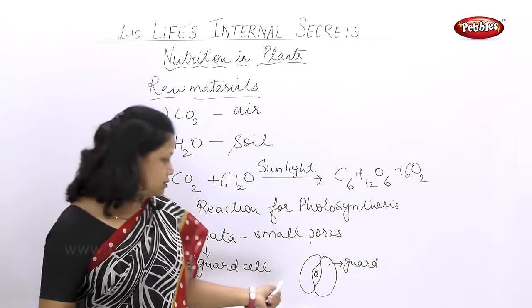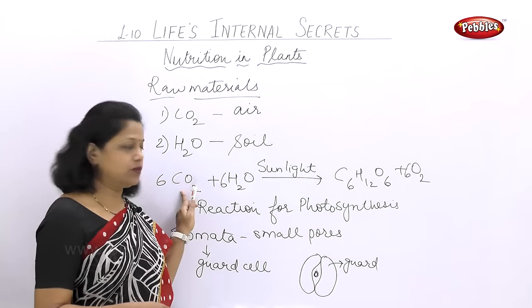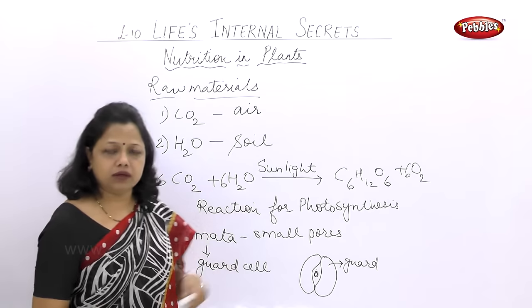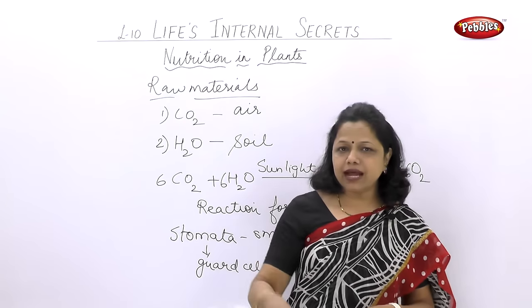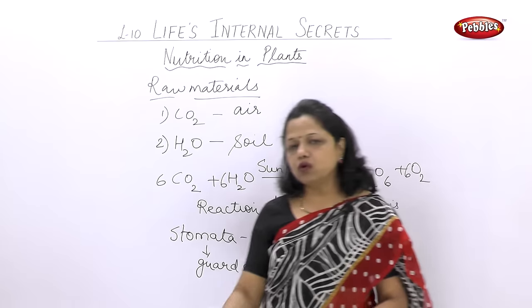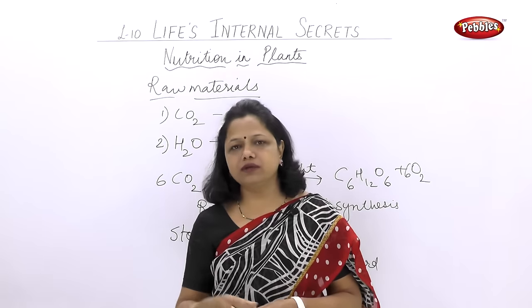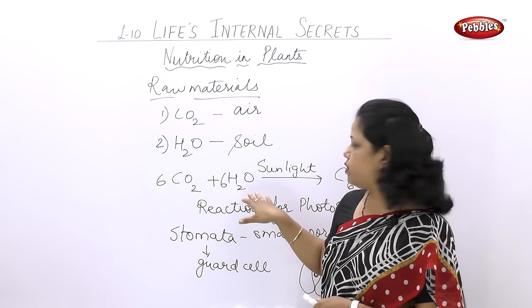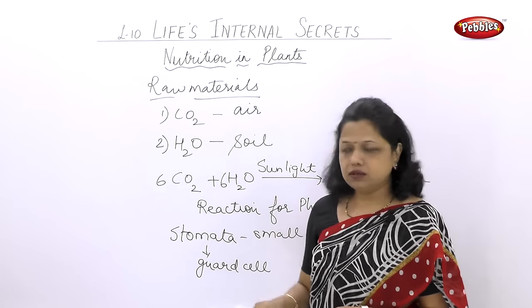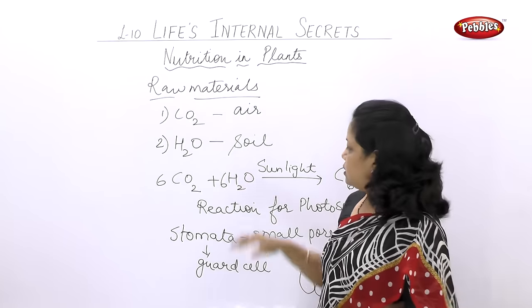The carbon dioxide enters. Now one of the raw materials has come. The second raw material is water. Now from where is the water coming? The plant has a root system. Those roots are absorbing water from the soil along with some nutrients. So water is coming through absorption through the roots, and this is how the raw materials are entering the plant.